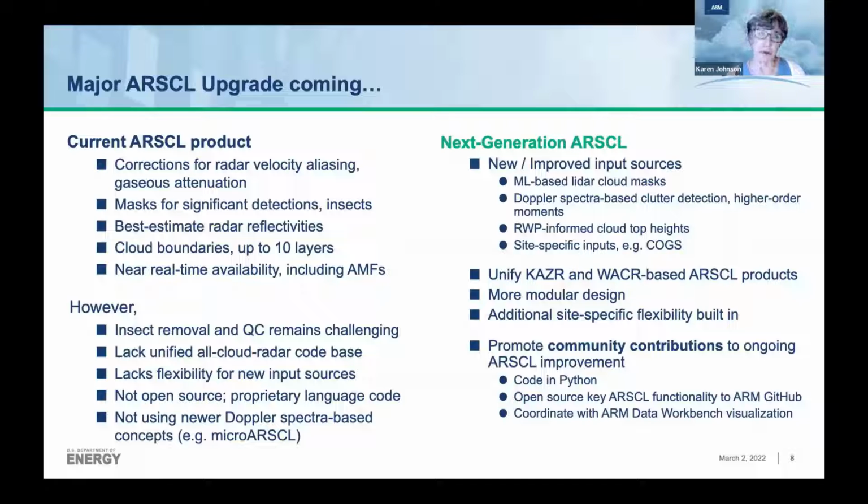We'll also be promoting community contributions to ARSCO development by coding in Python, a more modern, open source language, and open sourcing some key ARSCO functionality, making it available to the community to look at and improve as they wish. And we also hope to coordinate visualizations with the upcoming ARM data workbench. So lots of great plans, and we're working on the designs right now.